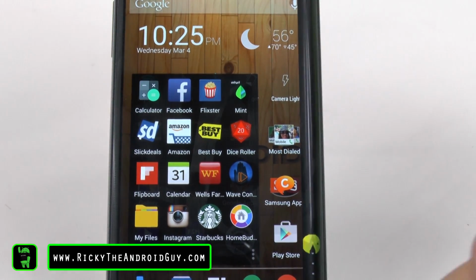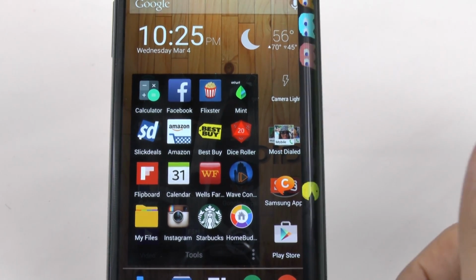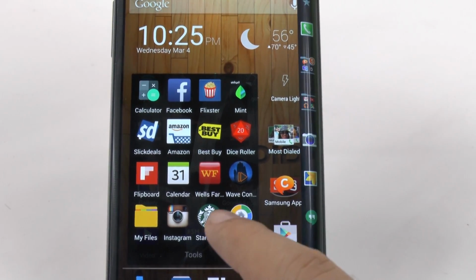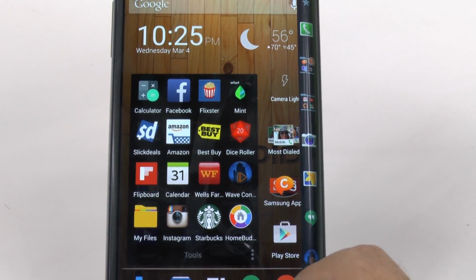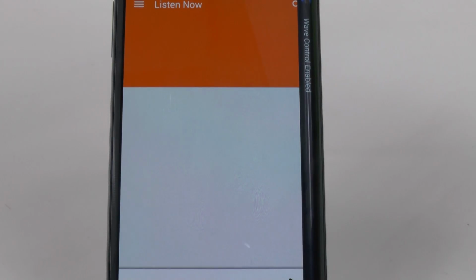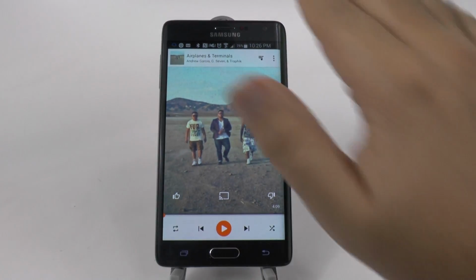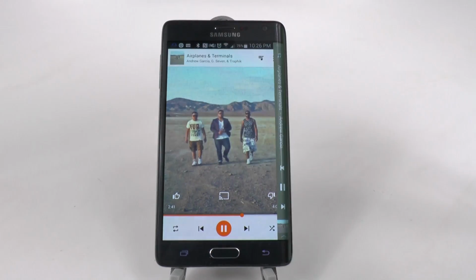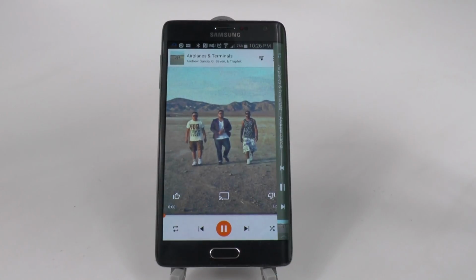By the way, this is an app called Edge Animator, which allows you to animate the Edge panel, and this was one of the ones they allowed me to use, so that's what I use. That's why that keeps popping up. So Wave Control allows you to basically control all of your music with your hand, which is really cool. I do this when driving, so this is probably my favorite app, so I go like this. And then you can go like this, or like this.